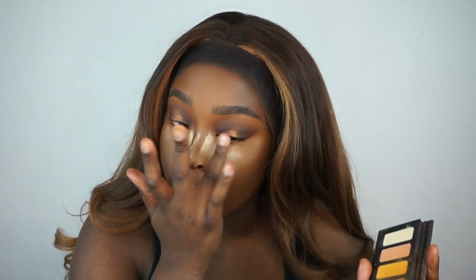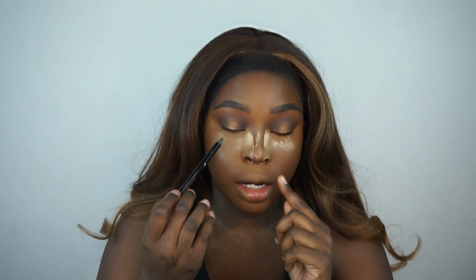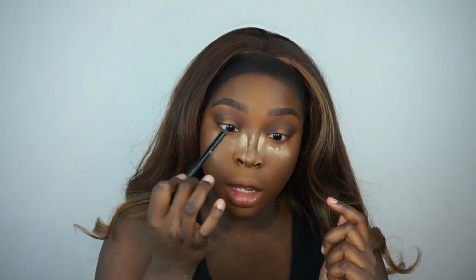Redox is like, well, no, Tarnish is more bronze, Redox is more rose gold. I kind of like a hybrid between the two colors. So now I'm just gonna line my waterline and tight line my upper lash line. My favorite eyeliner of life is the Pat McGrath Labs Perma Gel Glide Eye Pencil.